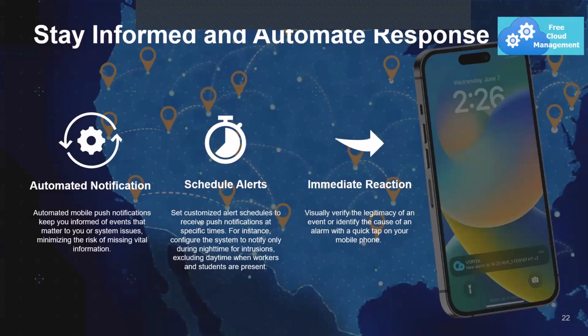Also, with this hybrid solution, you can receive automated push notifications of the events that we've created, and even system issues, in order to minimize the risk of missing vital information. Set up scheduled alerts to receive notifications at specific times. Maybe you only want to receive notifications during nighttime whenever the school is closed. And you can make immediate, informed reactions as you visually verify the legitimacy of the event with just a quick tap on your mobile phone.